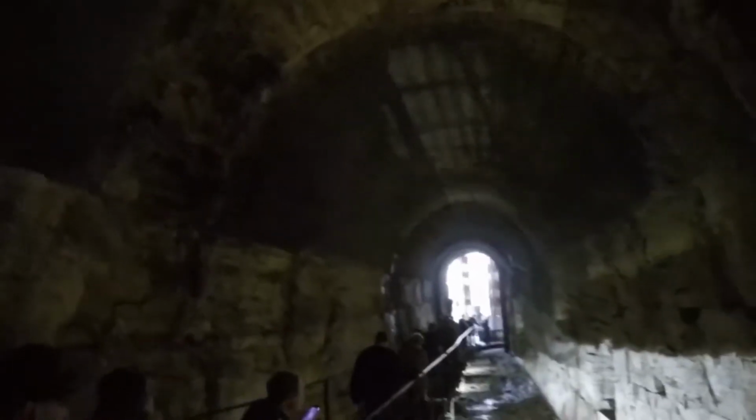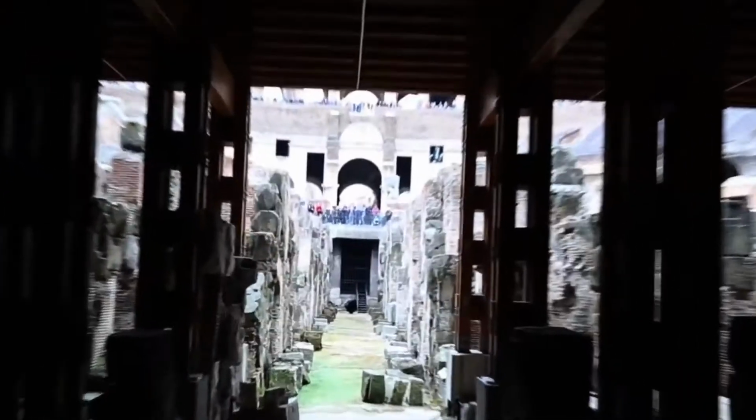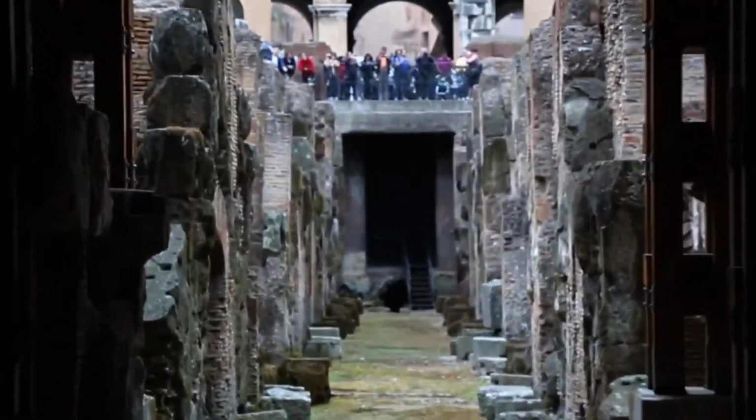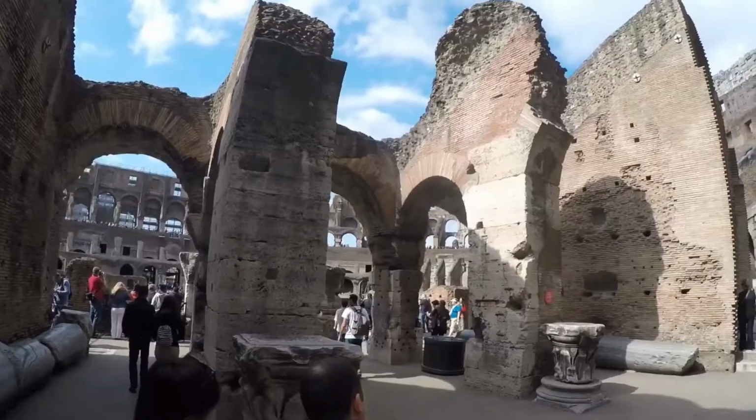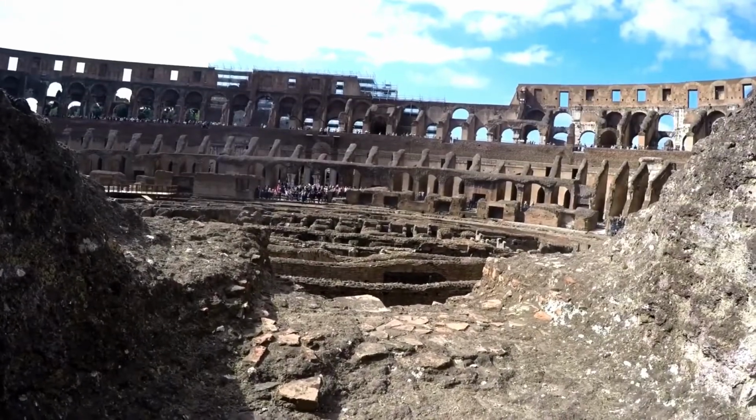The Hypogeum is now exposed and open to the public, but tours are limited to a maximum of 25 people each time. Archaeologists have, however, criticized the tours as they believe they could put the structures at risk.